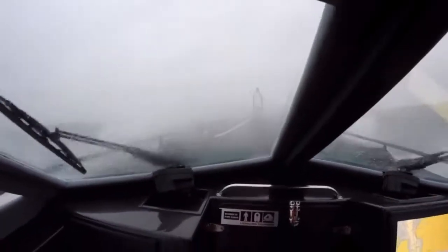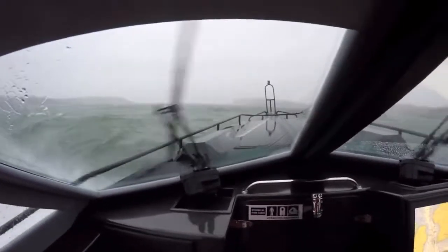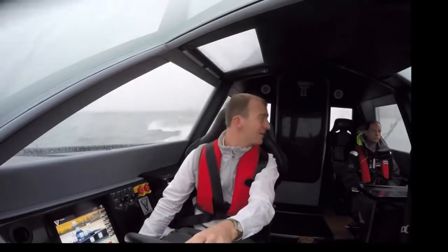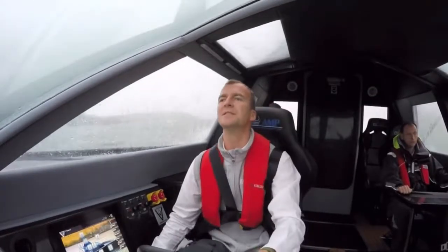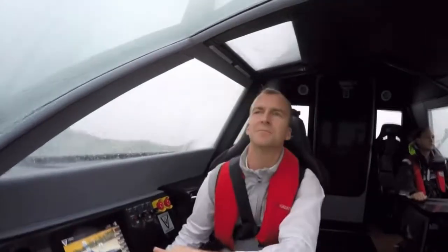We're chasing up the back of the next wave now. Well, Frank's just been brave enough, or stupid enough, we'll soon find out, to let me have a go at the helm. What a steep looking one. Little bit of a crest on it. Here we go. Whoa, whoa.